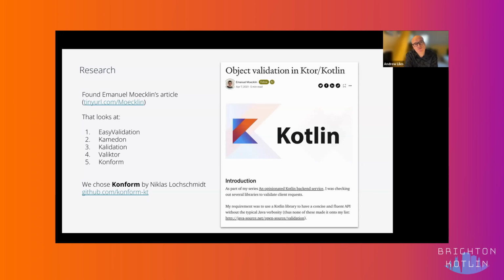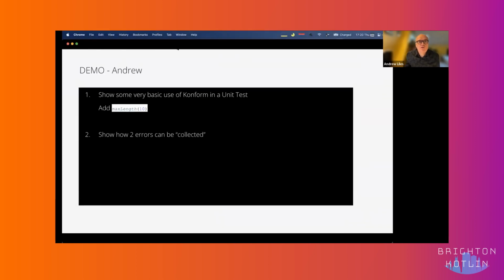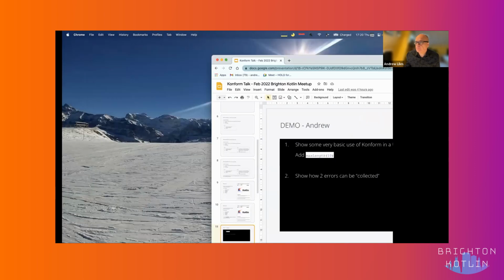I appreciate it's not very well known. It doesn't have very many forks or stars on GitHub, but as you know, Kotlin is an emerging language, and so it's not going to have anything like the same following as something like Spring. Anyway, we decided we would have a go at it, and what we're now going to try and demonstrate is how it works.